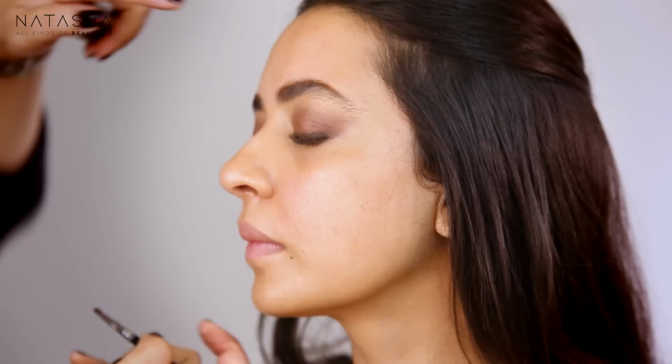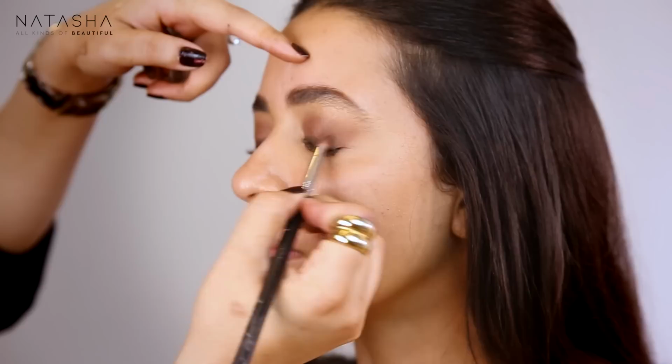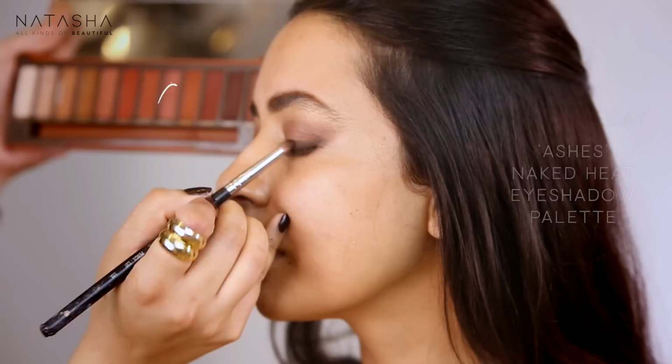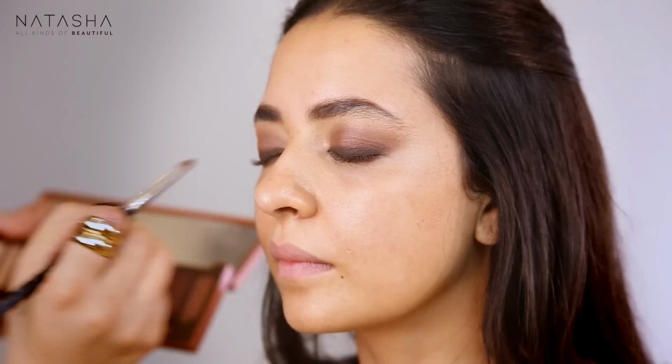Open, Maliha. So I'm going to apply that, and immediately I'm going to take my pencil brush and blend this before it dries up, because when it gets dry, it's harder to blend. Right, and I'm going to take some of Ashes from the Naked Heat now, which is this dark brown. Again, you can use something similar. I'm going to blend it on top of where I've applied this eyeliner. Open. And I'm going to use the same Ashes going under her eye also.